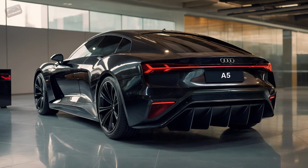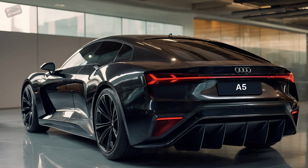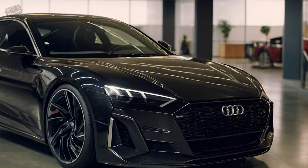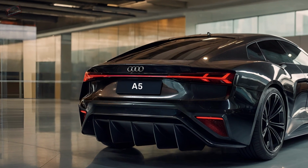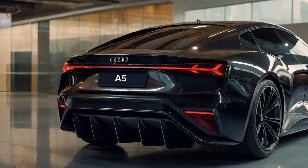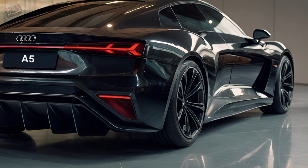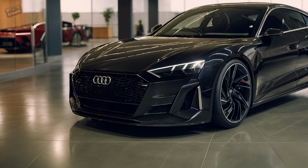This new A5 aims squarely at rivals like the BMW 4 Series Gran Coupe, Cadillac CT4, or Volvo V60. Audi needs to prove its new chassis and hatch design can stand up to those heavy hitters. Pricing is still a guess, but expect the base A5 to start just over $50,000. Top trims could creep towards $60,000 once options and S5 performance versions get counted.